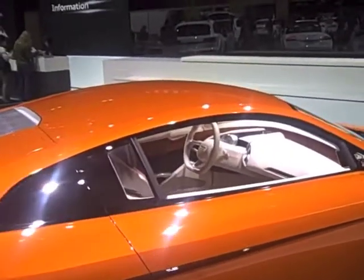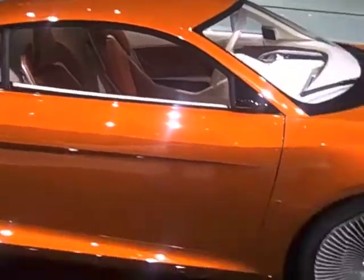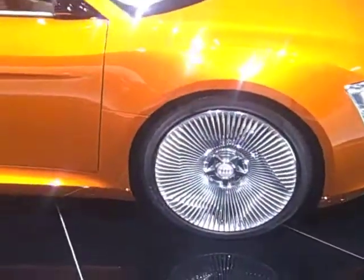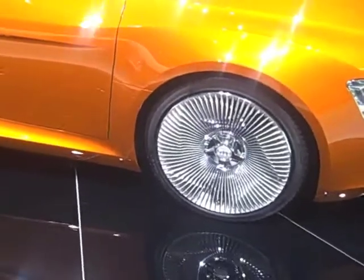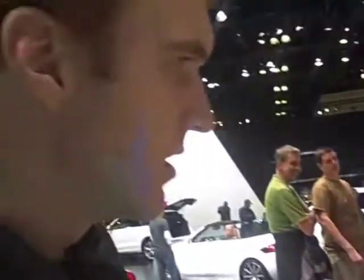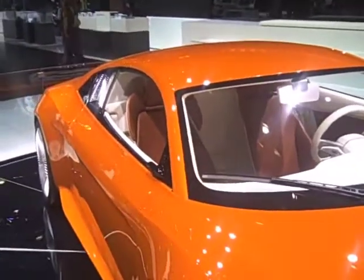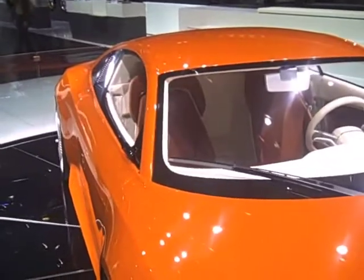Look at the inside there. Really give you a Star Trek-y taste of the future. You can see the complex forms in the wheel design there. I'm not sure that they'll come quite across in video. They're stunning in person. Yeah, as well, the rear view mirrors are gone. Those are rear-facing view cameras.